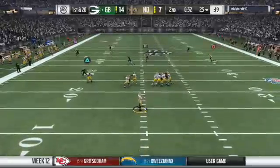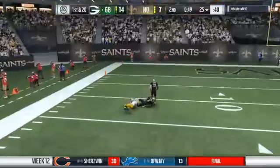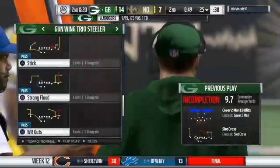Working from the gun, Rodgers. He's going to loft one deep left side here. And it drops down incomplete. Thought he might have had it.